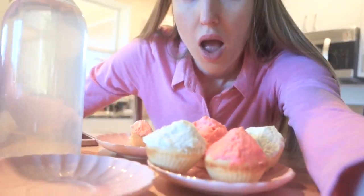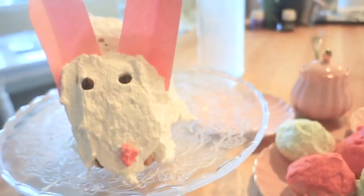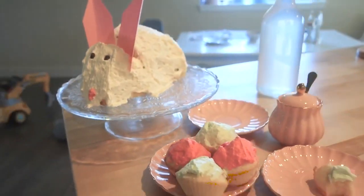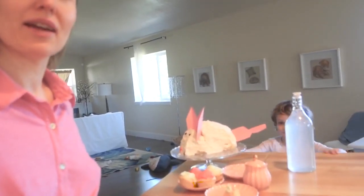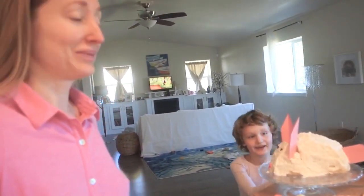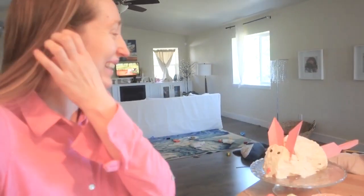Okay, let's get... Ooh! Cupcaking. Yeah, you can make Abraham cut out his tail. So this is... Tail! Oh, I love it! I've never done a bunny tail on bunny cake. All these years we've been doing it. I'm quite excited. This actually came out better than many years of bunny.